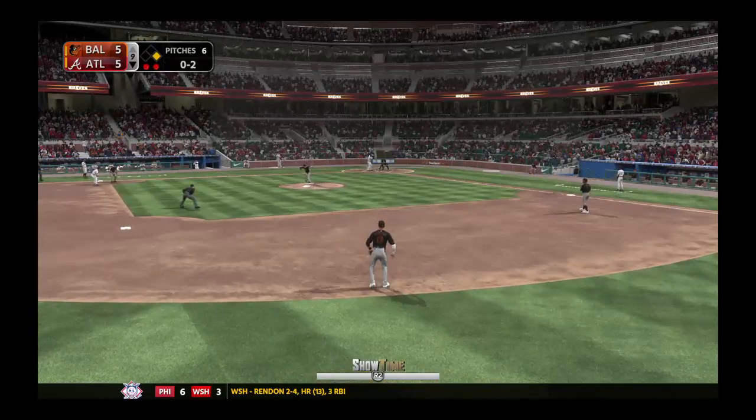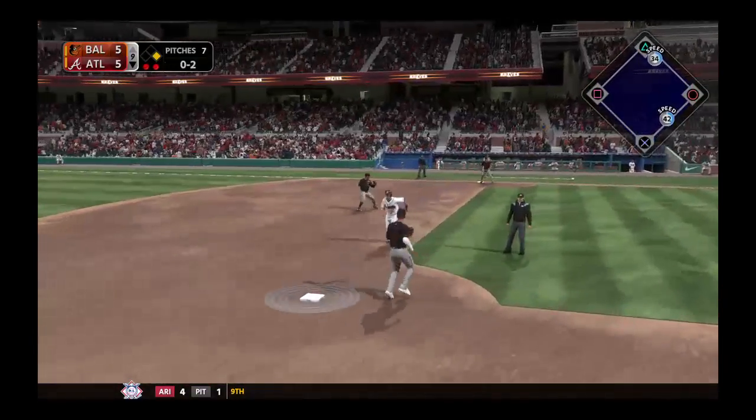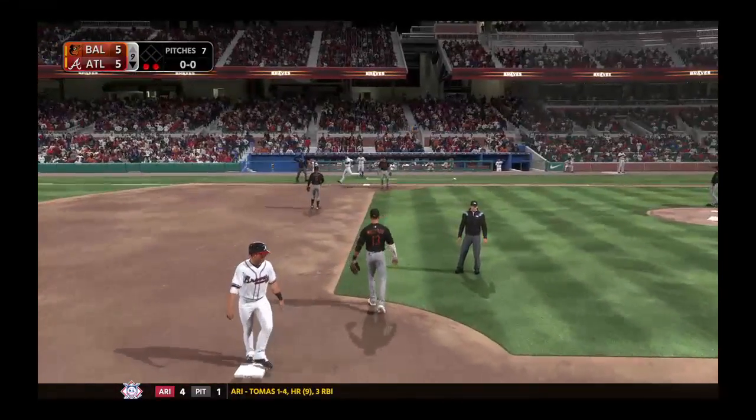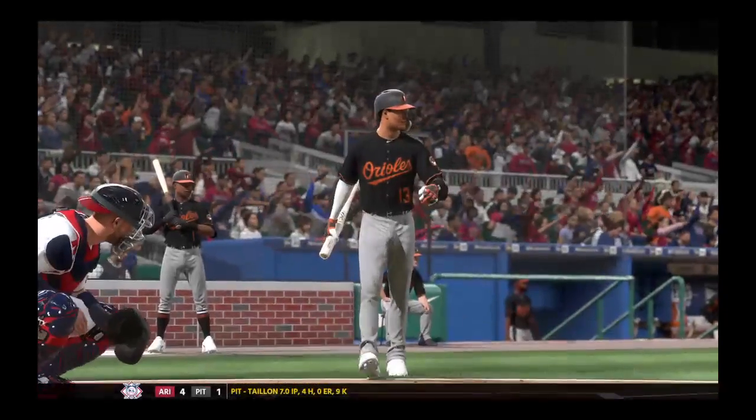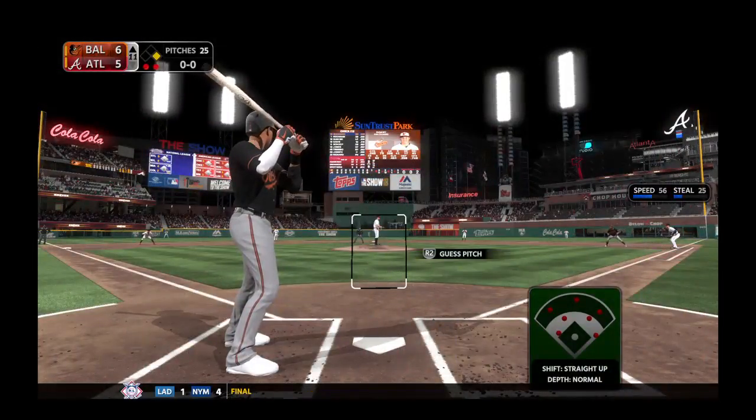Now the 0-2 pitch is put in play to the right side of the infield. Throw on to Davis takes care of him, and that'll end the inning. So the batting order turns over now, and set to go Manny Machado. He flew out in his last at-bat.